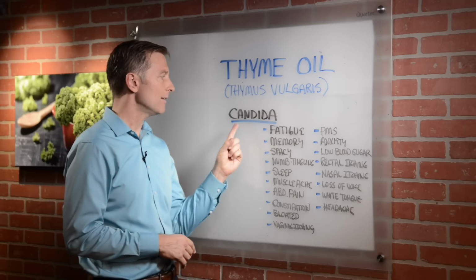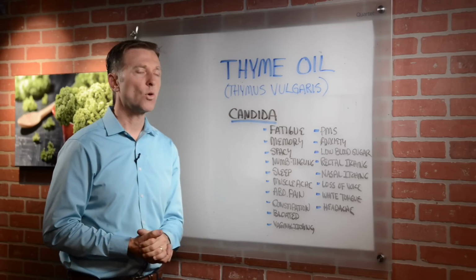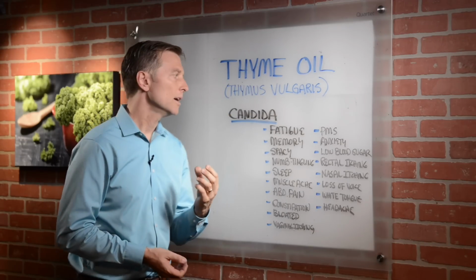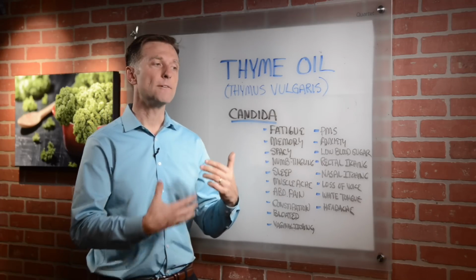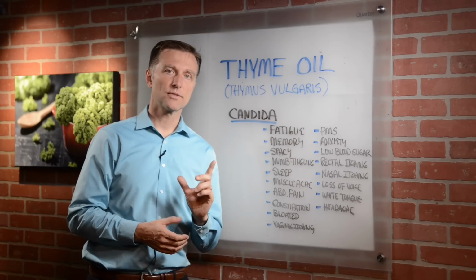So if you have these symptoms and you have Candida, you might want to use this oil because it's a powerful antiseptic. It's a powerful thing to destroy funguses and yeast and Candida in the body without harming the friendly fungus or the friendly yeast. And it's also really good for bladder infections.